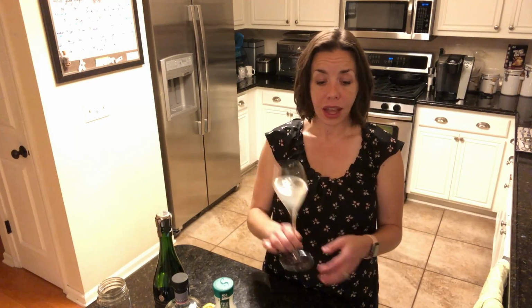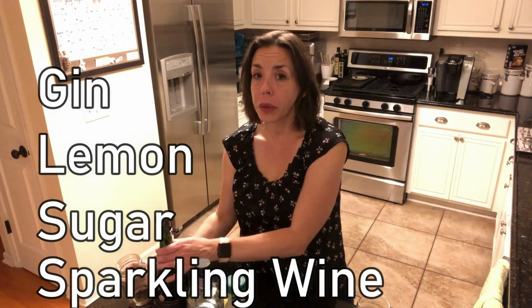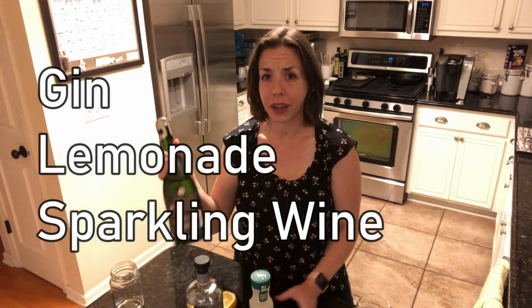As you can see, it's 4 ingredients at most. That is gin, lemon, sugar, and sparkling wine. If you want to keep it simple, you've got gin, lemonade, sparkling wine. Guys, it doesn't get much easier than this for a really delicious cocktail. I'm not giving you an ounce to ounce ratio. This is kind of like making spaghetti sauce. Do it to taste, okay?